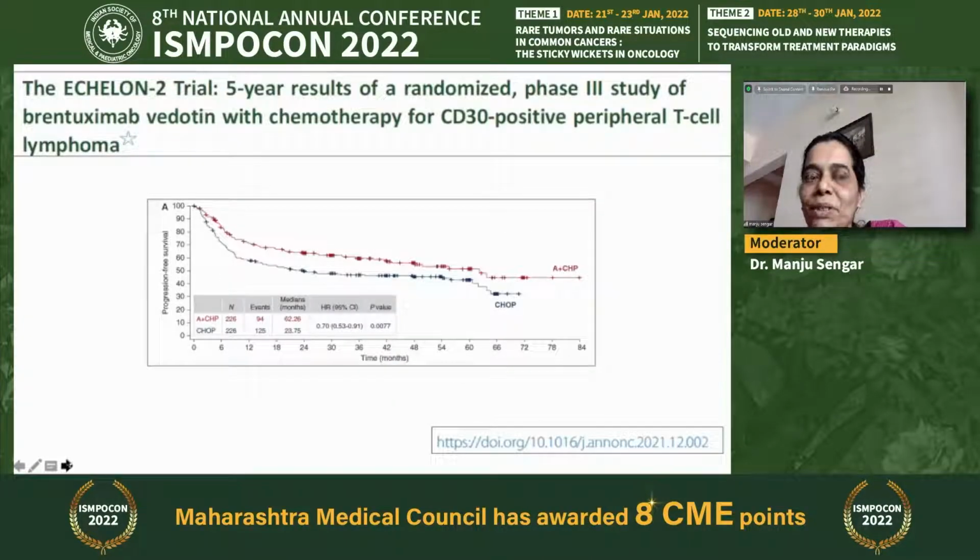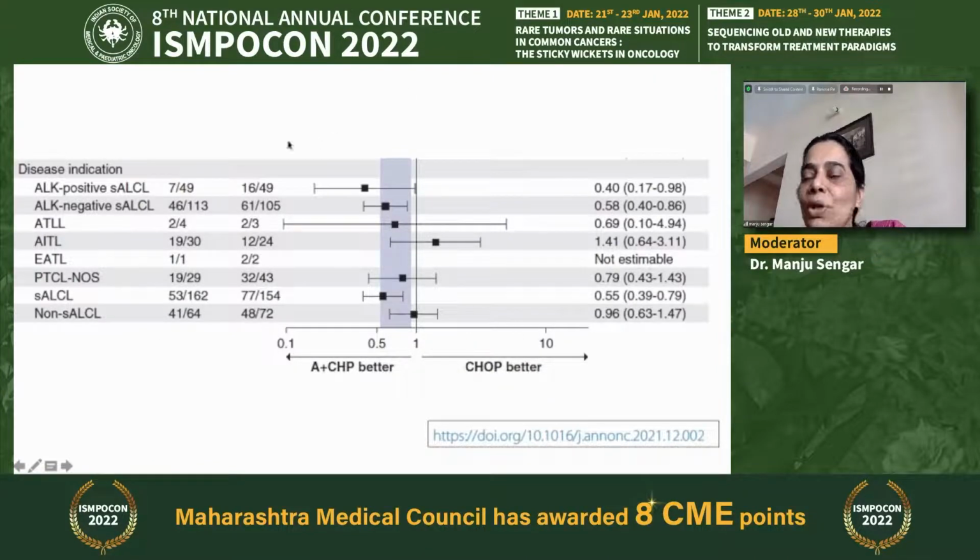And when we were talking about brentuximab, now we have long-term follow-up 5-year data for the ECHELON-2 trial, and you have both PFS and OS benefit. But I just want to highlight that this is predominantly driven by anaplastic large cell lymphoma. 75% of these patients were anaplastic large cell lymphoma. They used a cutoff of 10% for CD30, though in the later analysis they said even if you have CD30 lesser than that, it really works. What it clearly shows is that it doesn't work so well for AITL. We don't know whether it's truly the result of the low numbers, which is the reason there is no difference, or it's really that the CD30 expression is very variable here, and that's the reason why brentuximab doesn't work.